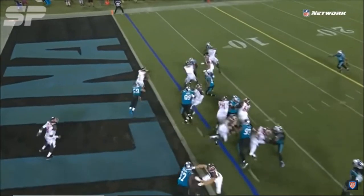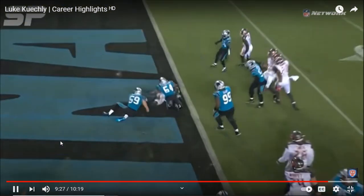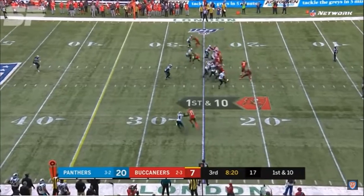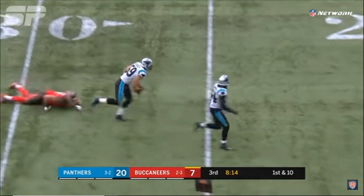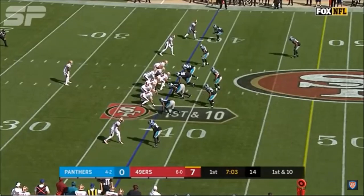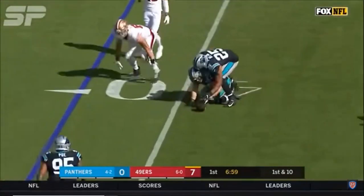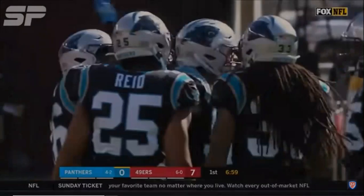Yeah, it just finds the hole in the line, it finds the gap, recognizes it, and explodes through. Oh man. Yeah, there's obviously a lot of differences, but in terms of the way that they defend the run, I'm not exactly displeased.